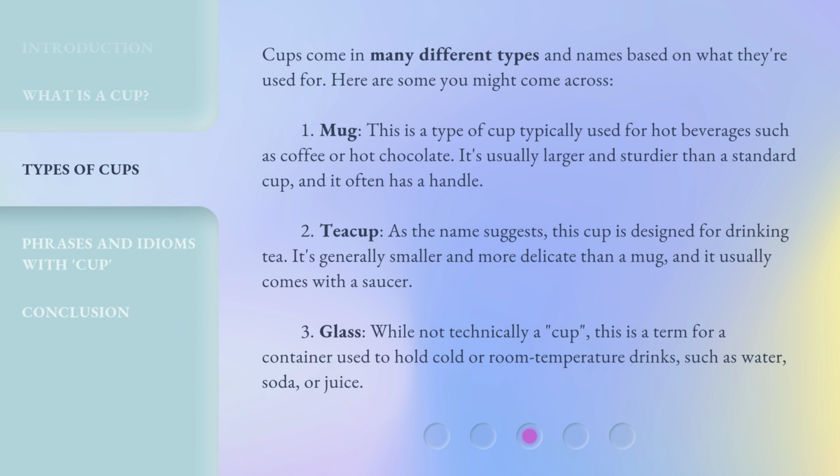Cups come in many different types and names based on what they're used for. Here are some you might come across. 1. Mug. This is a type of cup typically used for hot beverages such as coffee or hot chocolate. It's usually larger and sturdier than a standard cup, and it often has a handle.